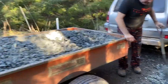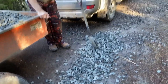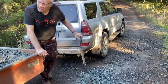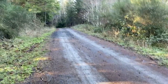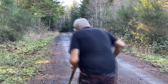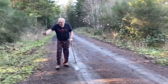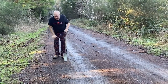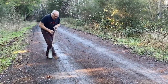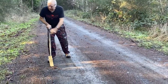Really what this needs is a grader to come down and shape it, get the crown in it, and then get the water off. Even this little hill going back this way, they can do that. Actually, all they've got to do is come here with a grader and put the blade down on an angle, lower. Higher here, and you berm it off like that. So this is higher here and it's lower over here, so the water will run off.